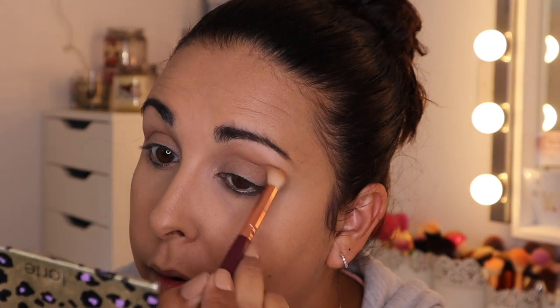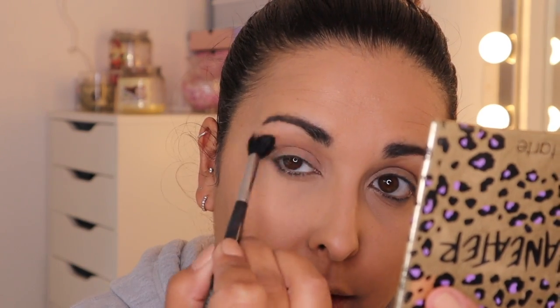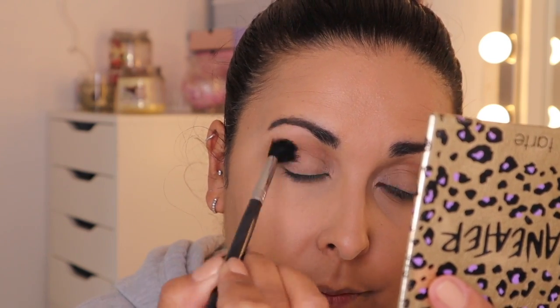And then I blend it upwards into my brow bone area. For some reason I do this and I think it's really buffed down, and I look and take pictures and it's got a line there and it really winds me up. So I'm just going to go in with a slightly thicker, fluffier brush, and with a little bit of product I'm just going to go back in and blend it a bit higher, in circular motions, blending it upwards.